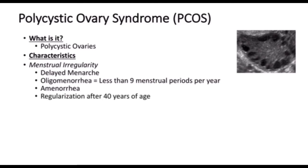But interestingly enough, they can have what I call regularization after the age of 40. What I mean by that is that many of these symptoms, such as oligomenorrhea or amenorrhea, can actually normalize after the age of 40. So after 40 years of age, they can have more regular periods.